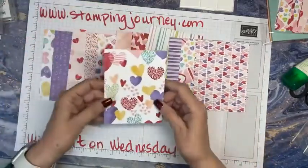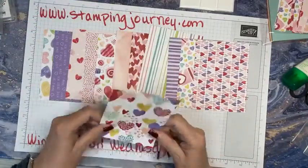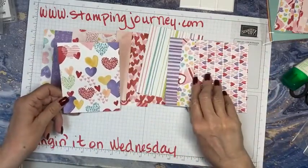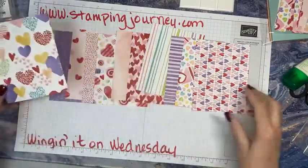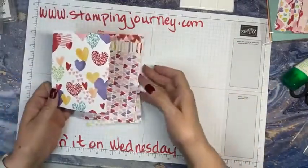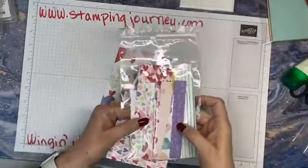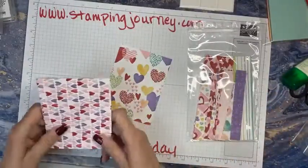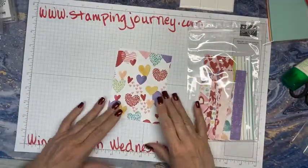I'm really drawn to this designer paper right here. I really like that one. I think it's kind of cool. I like all the little dotty dots. So let's do that. Let's close this up. I might pull in another DSP, but it could be from one of the pieces that are cut up here. So you've got some wider ones and all these little strips. That just helps make everything perfect.